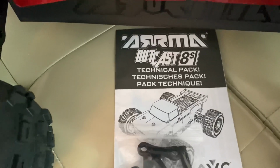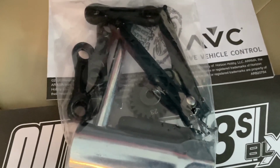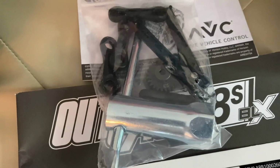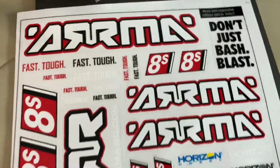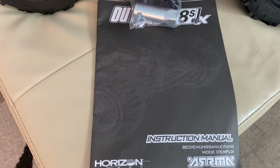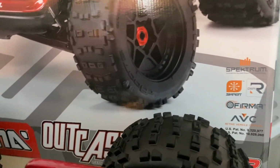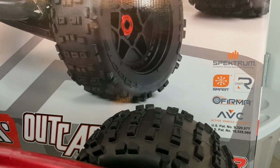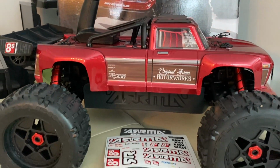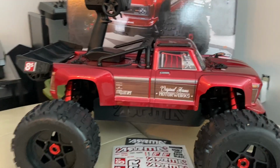Technical pack. Important tools here. 23T optional speed pinion. Stickers. The instruction manual. Also, on your own time, please research the Spektrum dashboard app on your phone and how you can utilize the smart technology that Arrma has in these vehicles. I'm not going to cover that.